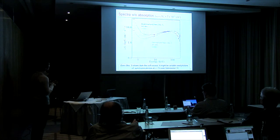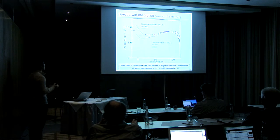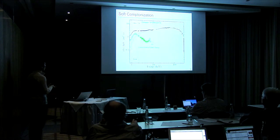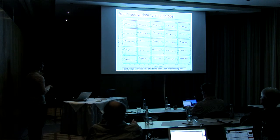let's say the wide spectrum without removing absorption. So the black one is the bright state in the low state. There you could expect the disk around here, and then we could also succeed in getting the stable disk component. But in the blue spectrum, this blue spectrum is here. So you can see not a constant component, but a variable component.